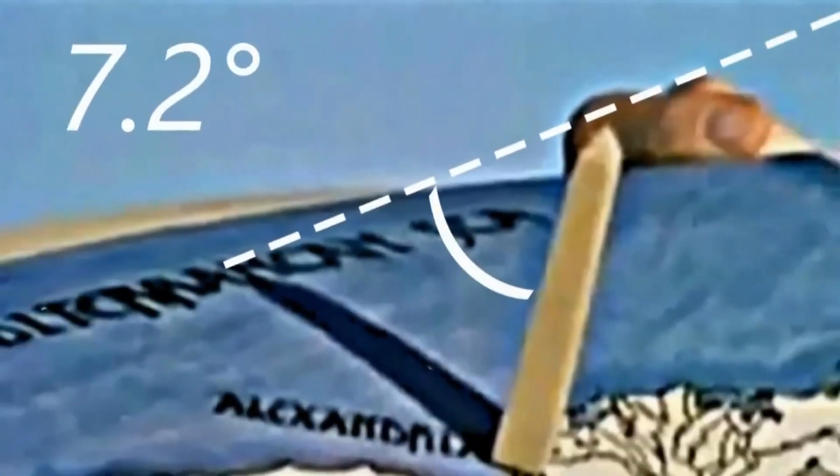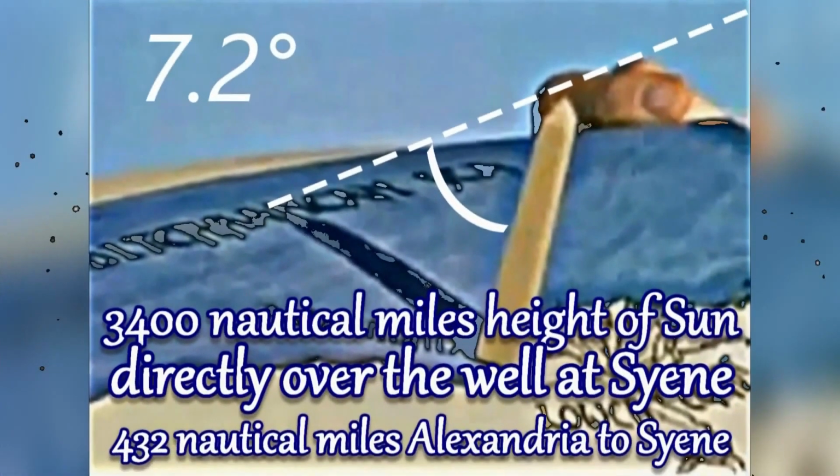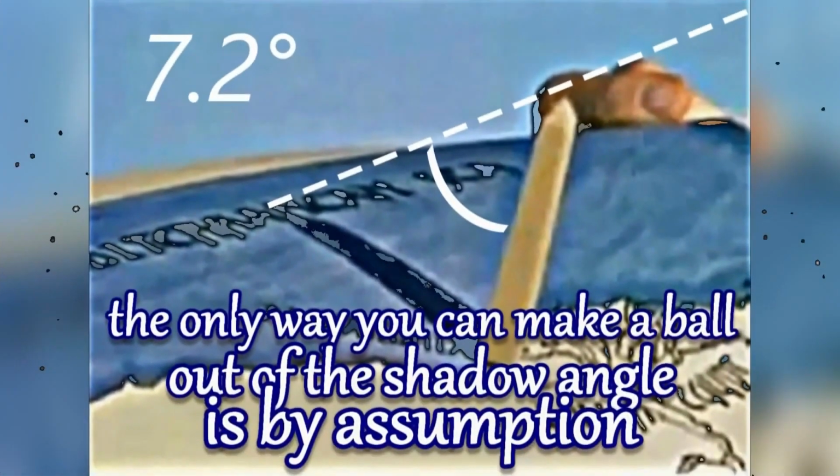Let's look at the lie of Carl Sagan. The dotted line goes to the sun. 3,400 nautical miles is the height of the sun directly over the well at Syene. 432 nautical miles from Alexandria to Syene. The only way you can make a ball out of a shadow angle is by assumption.